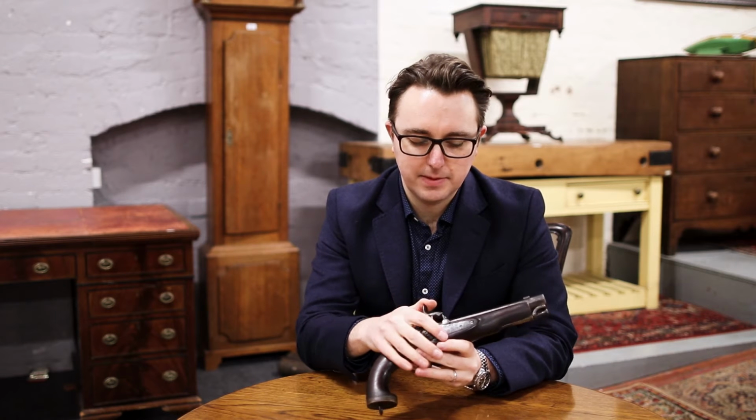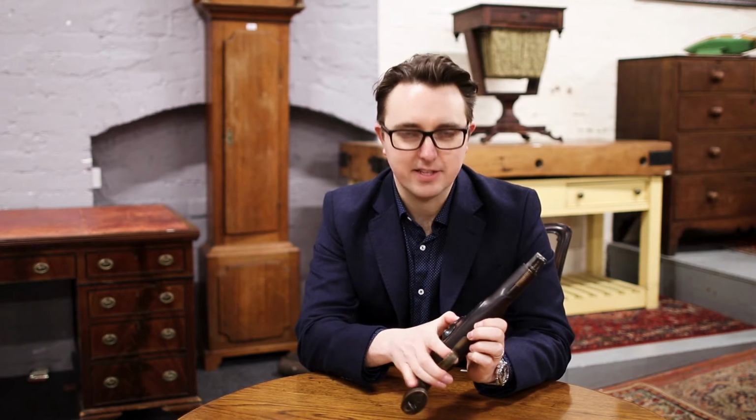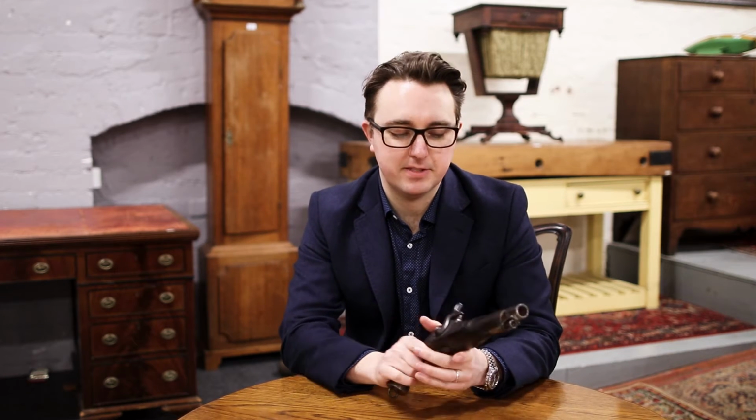Now I got lots and lots of emails straight away saying that the percussion cap mechanism, this hammer there with that little nipple there, didn't come in until 1820. So there's no such thing as an 18th century percussion cap pistol. Before that there would have been flintlock, but we'll get into that another day. You do get flintlock pistols that have been converted to percussion cap pistols, but let's not confuse matters. Let's just get on with looking at this pistol in particular.